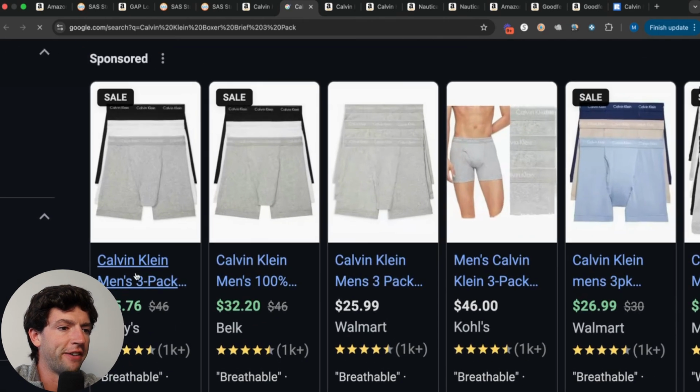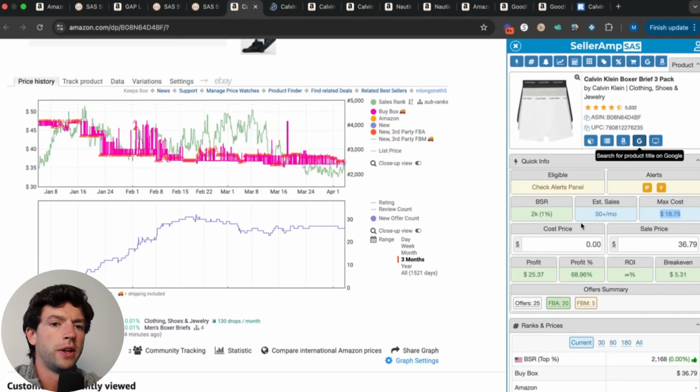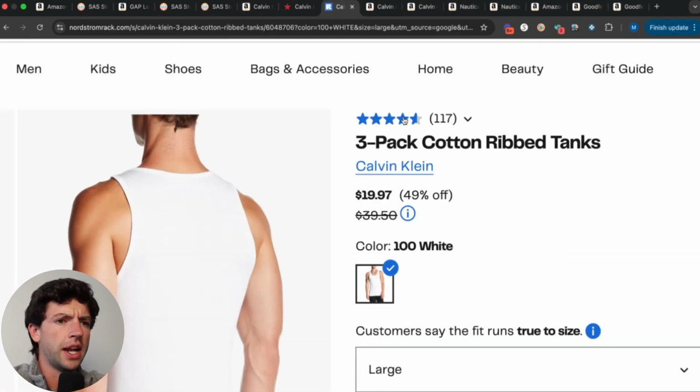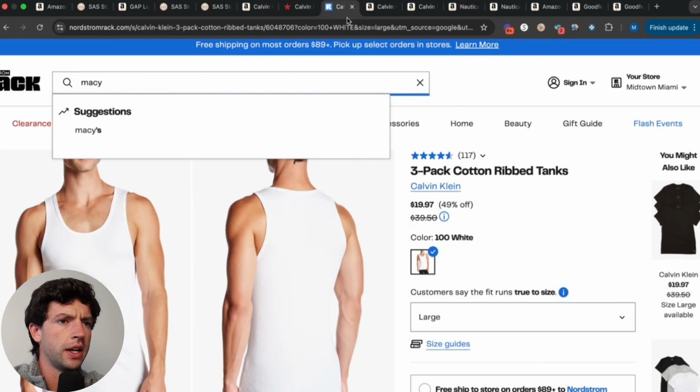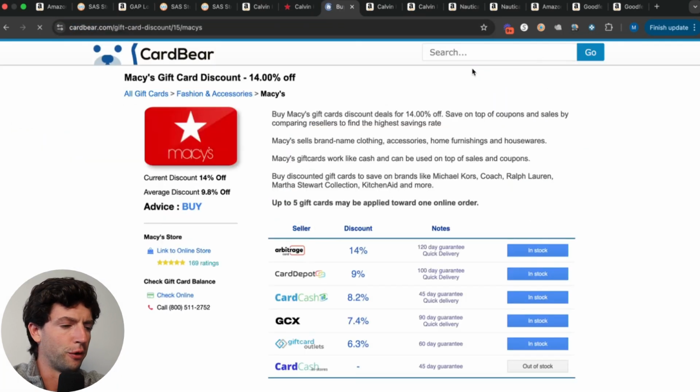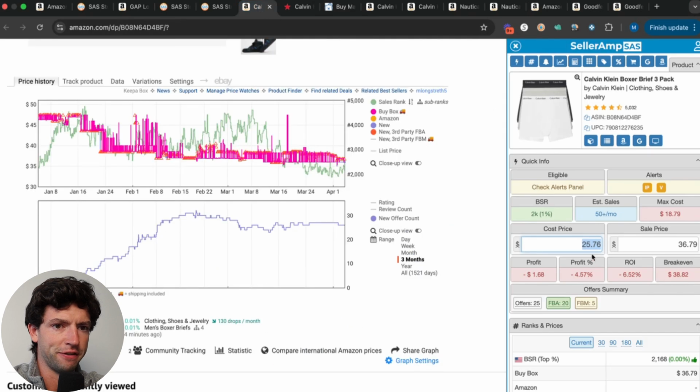Yeah, we can see like 25 here on Macy's. So let's see. So 25 here, 0.76. Yes, we can see just about break even here. We can take a look at the discounted gift card situation on Macy's here. Let's see. Let's go over to Card Bear here. Boom. Plug in Macy's right here. Yeah, 14% off. So we can see, yeah, take off. Let's see. Yeah, 14% right there. We can see, yeah, 2% ROI there, or 9% ROI, so that doesn't work.